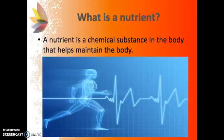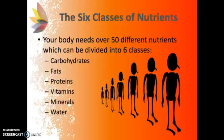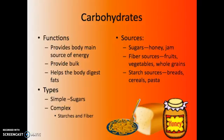A nutrient is a chemical substance in the body that helps maintain the body. Everybody needs nutrients in the body for fuel and for bodily functions. We're going to look at 6 different classes of nutrients today in the slideshow. We're going to talk about carbohydrates, fats, and proteins, which are macronutrients. And then we're also going to take a look at vitamins, minerals, and water, which are micronutrients. So let's start with carbohydrates.